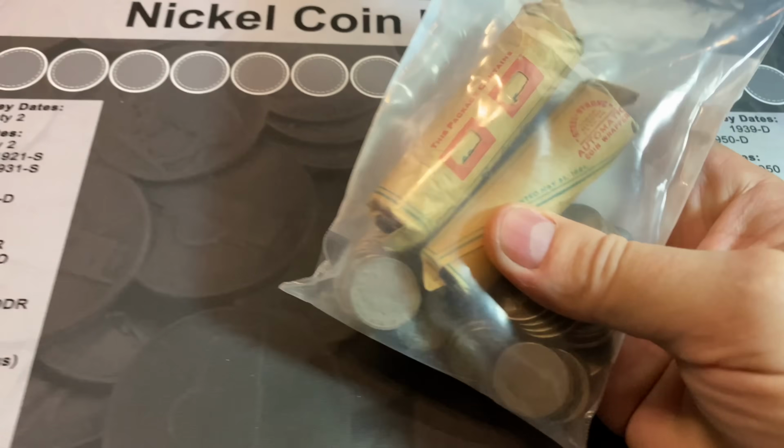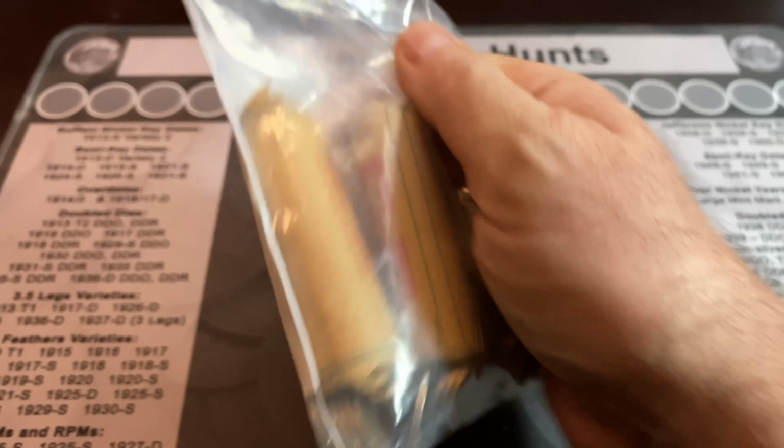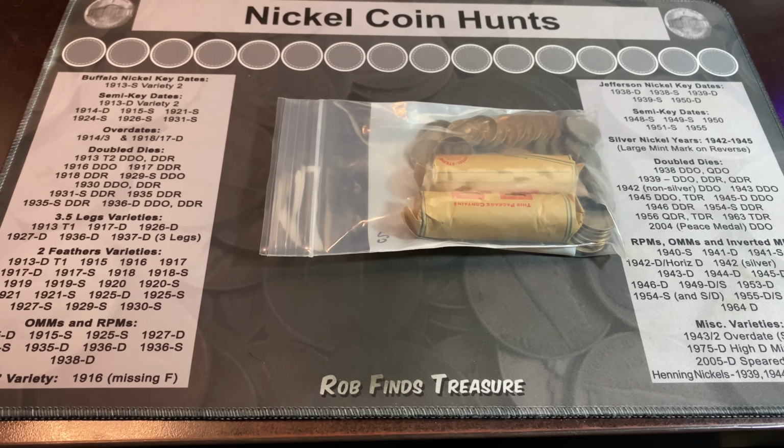Now, I don't think there's regular Jefferson nickels in here. The few that I did see appeared to be silver ones, but you never know. I've talked long enough. We're 2 minutes into the video. It's time for me to dump out this bag, and let's go through them and see what we got.